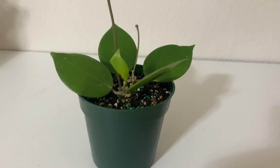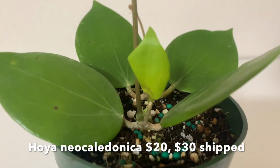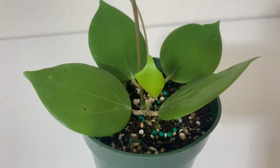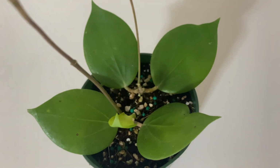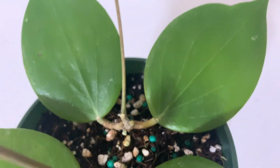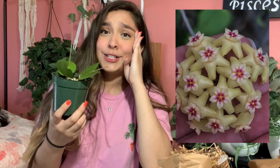It was $20 on their website. Again, this is a Hoya neocaledonica. It's not one of those plants that really gets talked about a lot, but I thought the foliage was pretty. It was also under the fragrant flowers list, and the flowers are super cute, and they're this really kind of yellowy, or a beige yellowy color with I think pink in the middle. It's so cute.